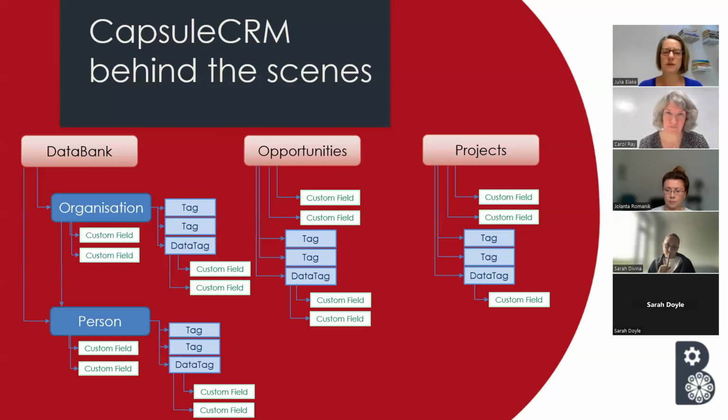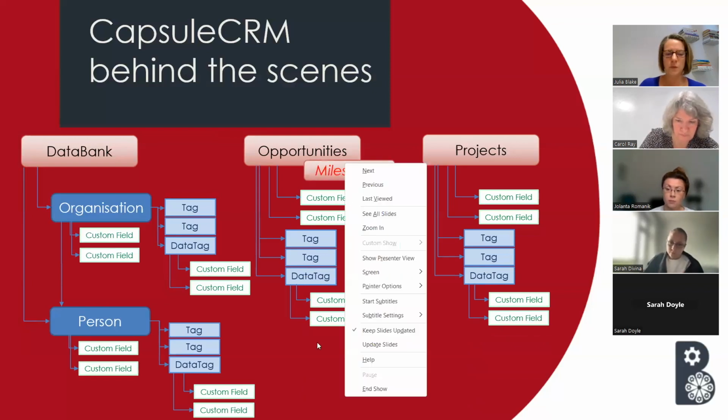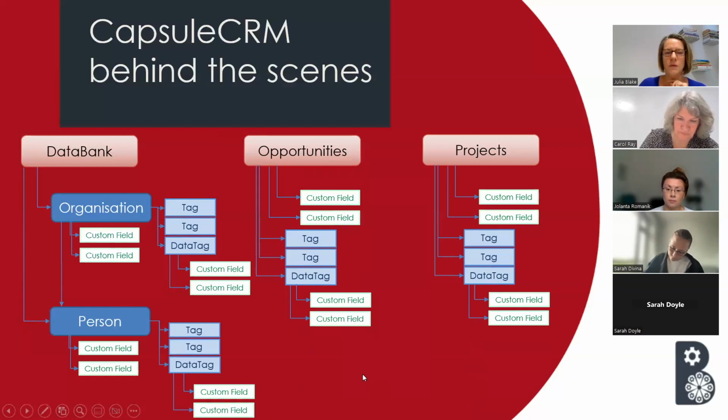You can have custom fields and data tags and tags in all three of those areas. And when they're fully utilized, then the system is very sophisticated. So we take a relatively simple CRM and really make it more sophisticated to support our business and our business model. Okay. And one last thing, so another deep breath.